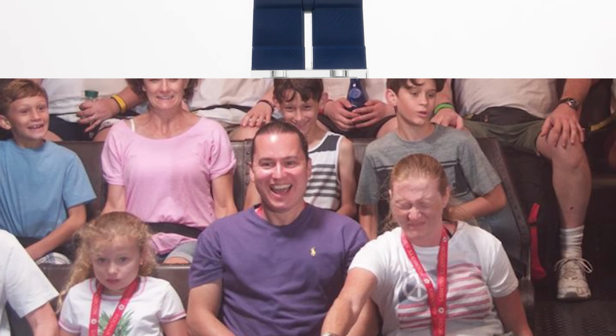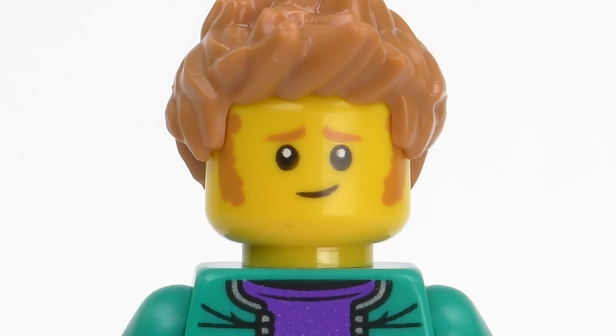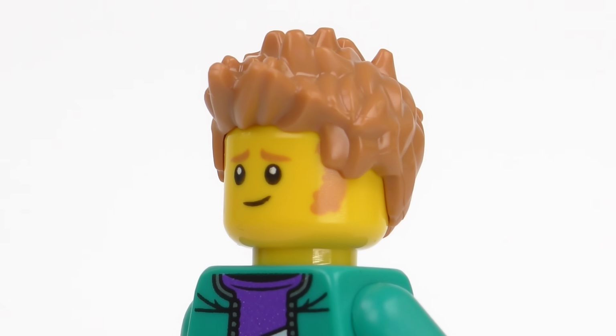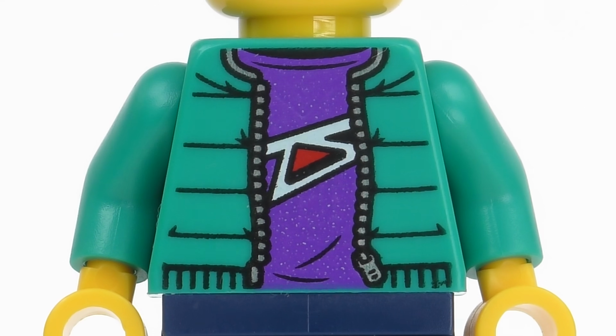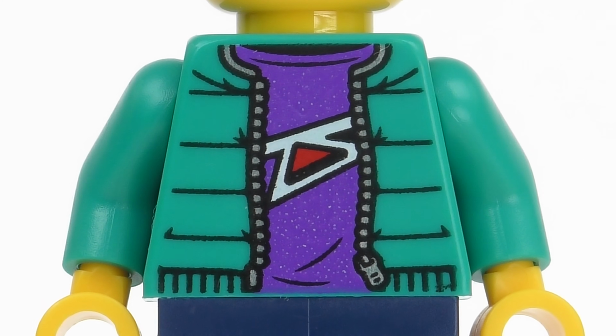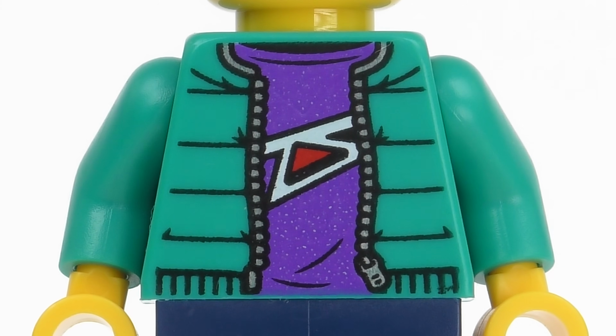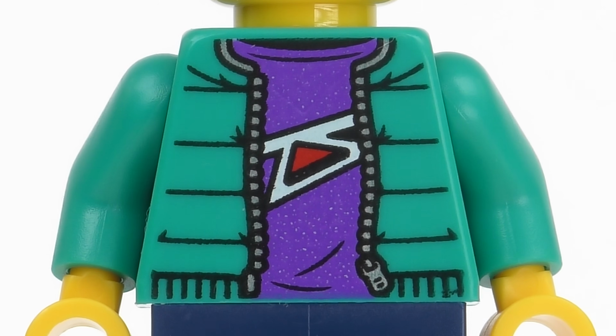This guy has to be one of my favourite minifigures from the set, and he happens to have quite a rare facial print. This has only been used for 2 minifigures, this one and a firefighter from Lego City. I love the sideburns which match really nicely with the hair and that rather nervous look. The torso print is great and not one I've seen before. He's wearing a teal puffer jacket and a t-shirt with some kind of logo underneath. I'm convinced I should know what that logo is, but I just can't put my finger on it.